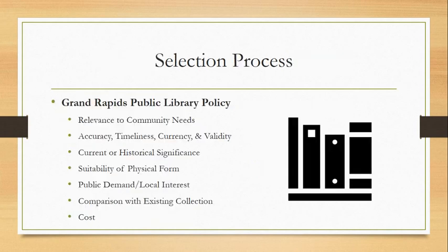For item selection, I once again had to utilize another nearby library's policy due to the lack of a Herrick-specific policy. The Grand Rapids Public Library's policy concerning item selection covers relevance to community needs, accuracy, timeliness, currency, and validity of the item selected, the current or historical significance of the title, suitability of physical form, such as a physical book if it needs to be large print, and the e-resources as well as audiobooks, ebooks, etc. It also looks at whether there is a public demand or local interest in the subject, as well as a comparison with the existing collection to see if it fits well. And of course, looking at the cost.